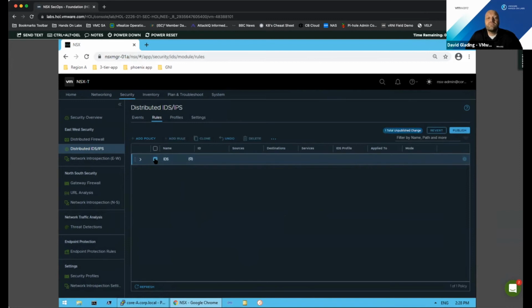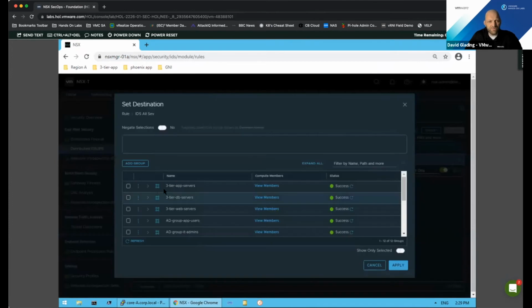Let's go ahead and create a rule underneath. In this example, I'm just going to call it IDS all sev. And you recall, you could get really granular here. You could specify, for this particular rule, I just want to look at certain sources, certain destinations. So maybe in that example before, here's all the groups, right? I don't have to recreate them.